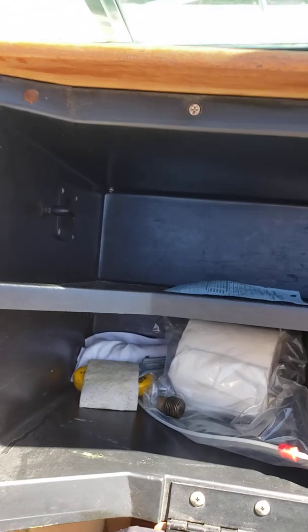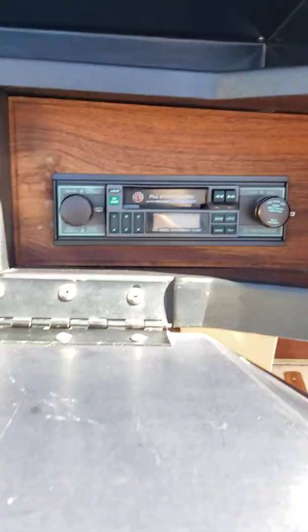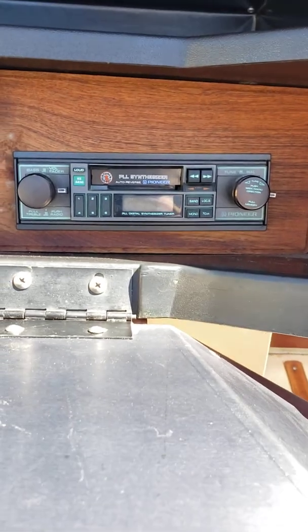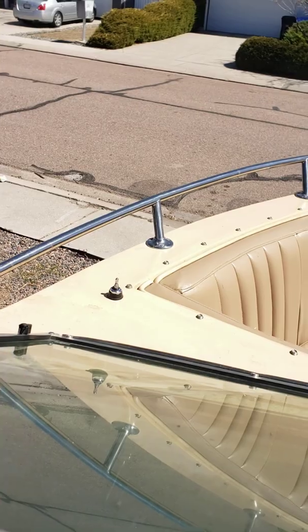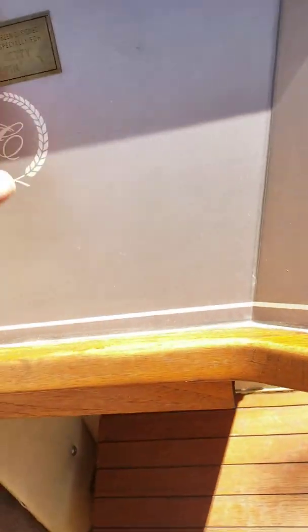Anyway, speakers, new Pioneer speakers. This glove box is awesome. It is huge. I may or may not upgrade the stereo. It's just such a cool stereo. The antenna on this does work. There's an antenna out here that goes up, which I find entertaining. So there's just different little cubbies, lots of space right in here.